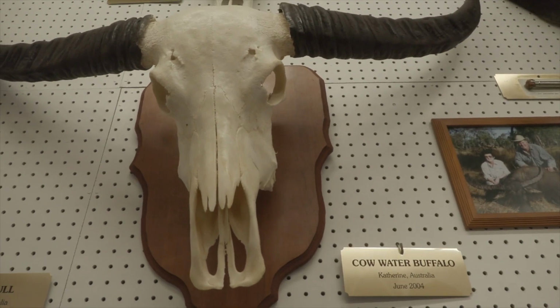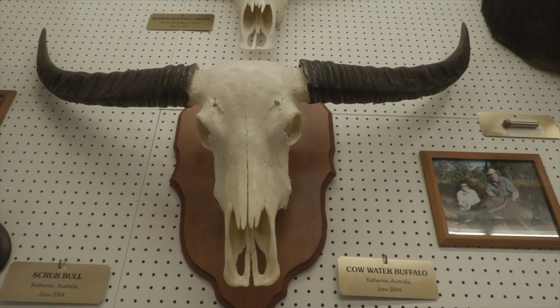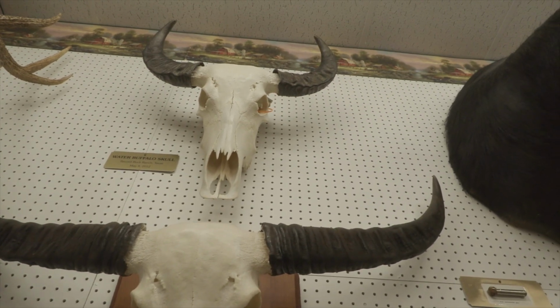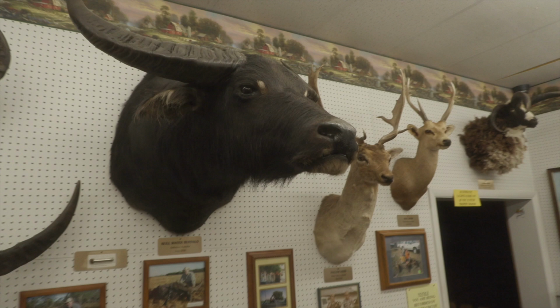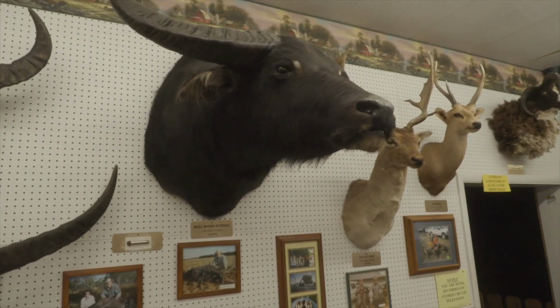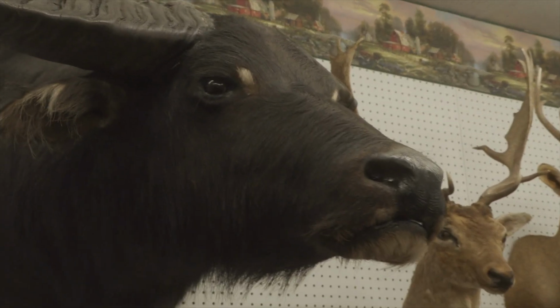That's a female water buffalo. This is a male. Wow. How tall do these things stand? Oh, same like a cow. Bull, just like a cow. They're so big. Now the elephant stands a little taller.